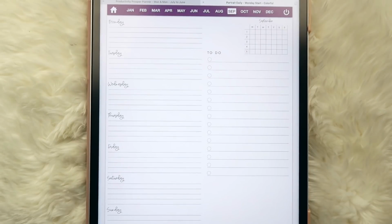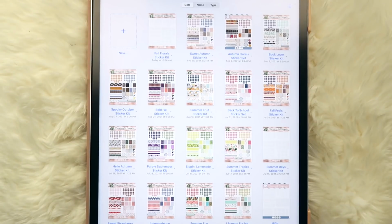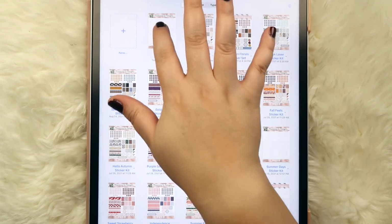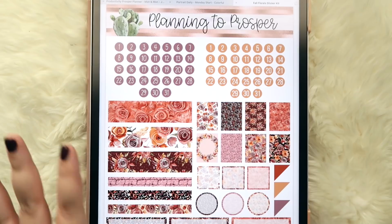We need to pick out a kit for this week, so let's check out the kits that we have here. And I think I'm actually going to use the Fall Florals Kit. I was just looking at this kit earlier, and I feel like it's the perfect transition going from September into October because it's got the purples and the orange and everything.